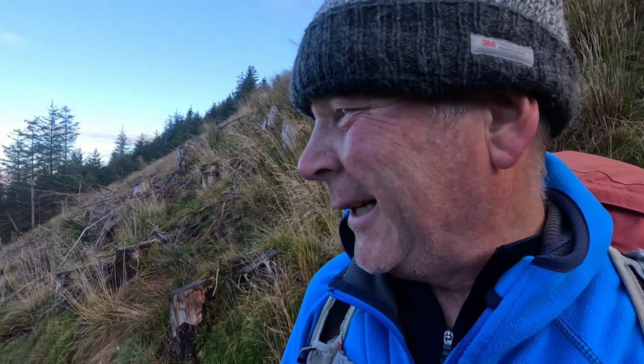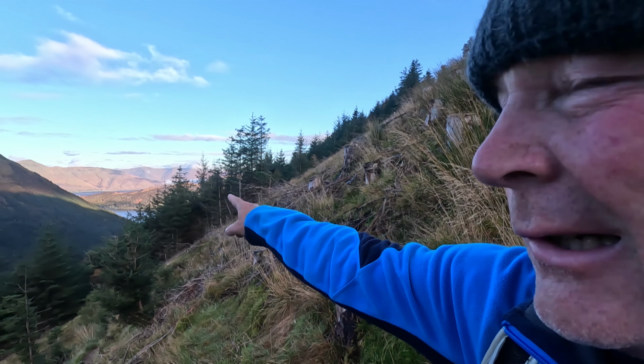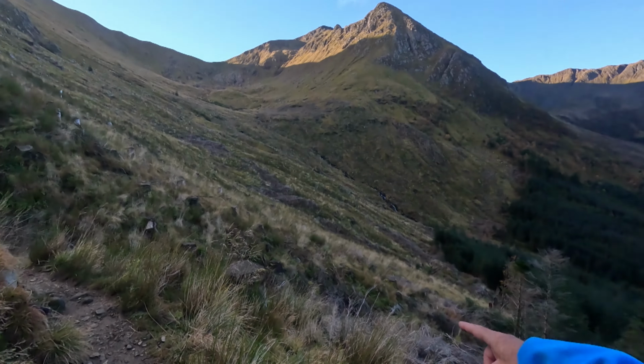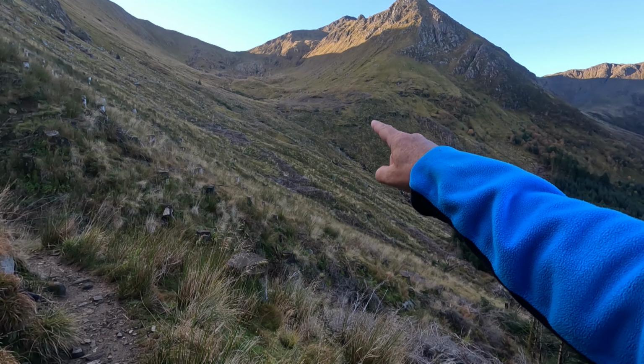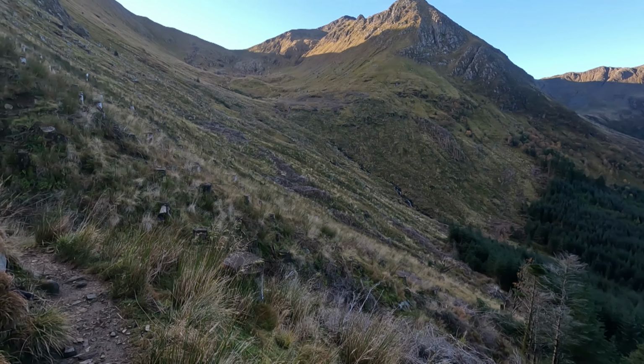After a good 45 minutes or so, we come out of the woods, and there's all the way back down to Ballachulish there, and now we're faced with the trot across this land, follow the stream and up to the col there.